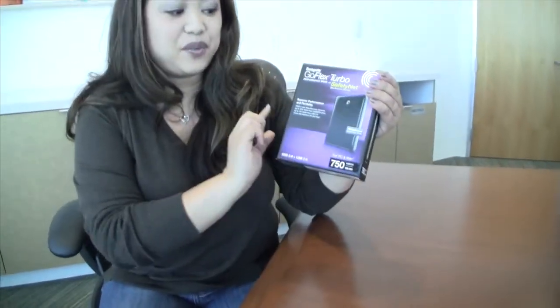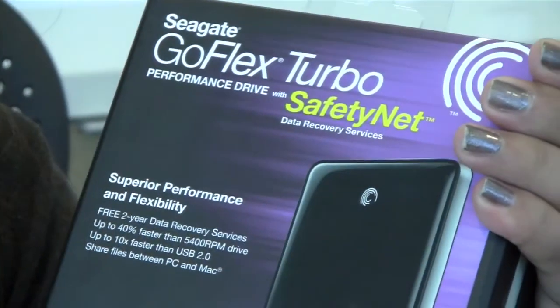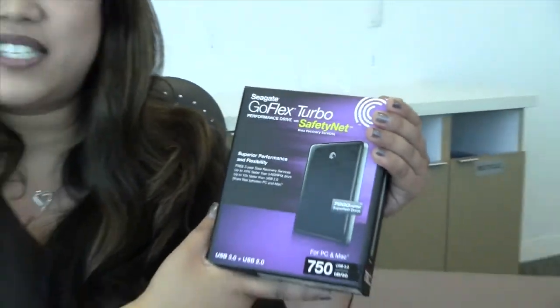When I go into a computer store now and buy a hard drive, there are like 1,000 drives there, and I get a little confused. What should I look for when I'm looking for this drive? It's GoFlex Turbo, and you see the name up top where it says Safety Net Data Recovery Services. Okay. And the first customer that's going to be carrying this is Best Buy, so it should be on shelf today. Today? Yeah. Awesome.